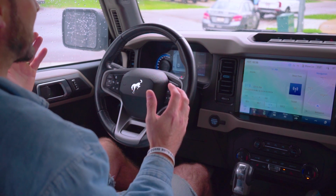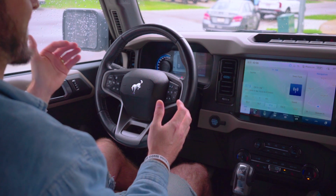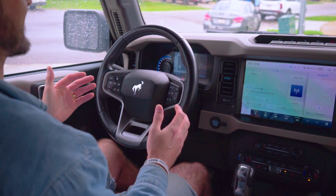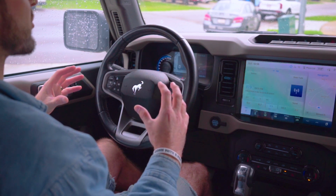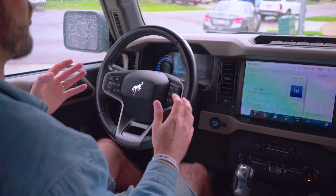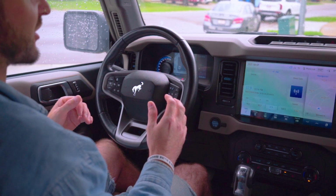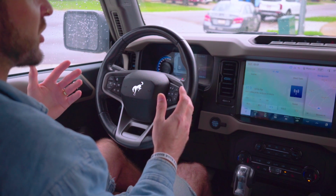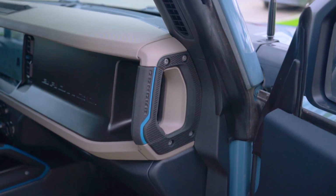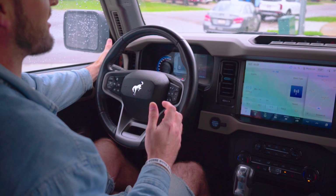All right, now that we're on the interior of our Ford Bronco Wildtrak, just like they nailed the design on the outside, they also nailed the design on the inside, keeping a bit of a retro look with upright surfaces and rugged materials while also seamlessly integrating technology and all the creature comforts that you like. Now, the first thing you notice when you open the door is these great big rugged grab handles. Most vehicles would have that on the A-pillar, but the Ford Bronco has it right next to the steering wheel.